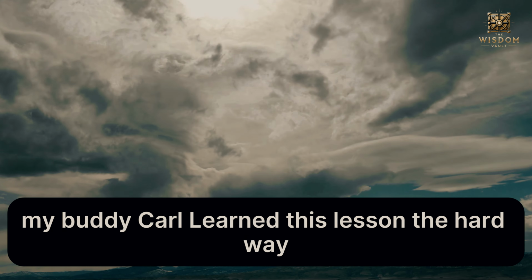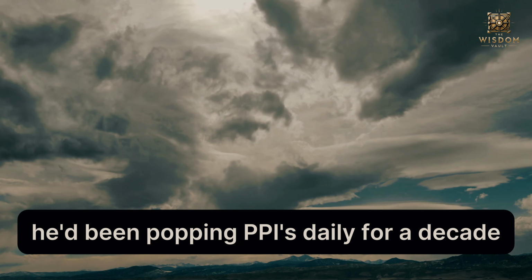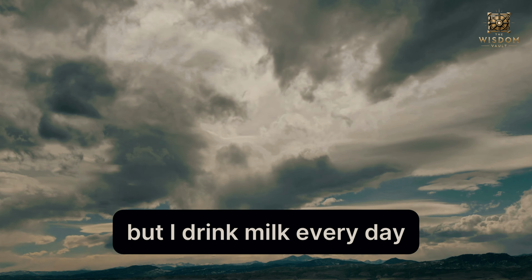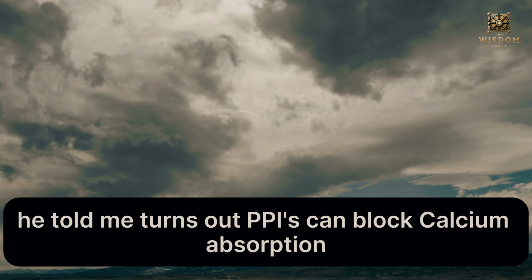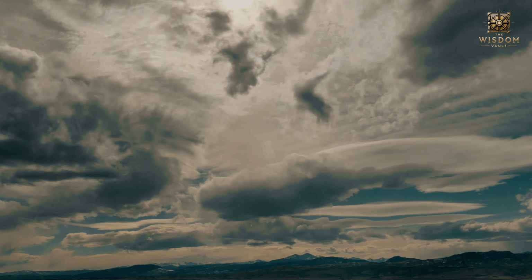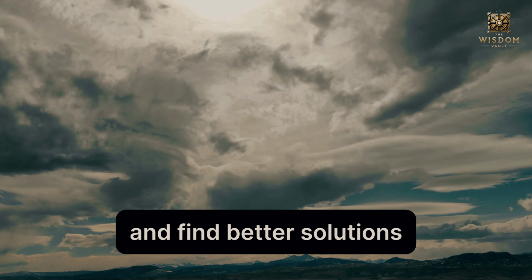My buddy Carl learned this lesson the hard way. He'd been popping PPIs daily for a decade until a routine scan showed his bones were thinning. "But I drink milk every day," he told me. Turns out, PPIs can block calcium absorption, no matter how much dairy you eat. Luckily, his doctor helped him taper off and find better solutions.